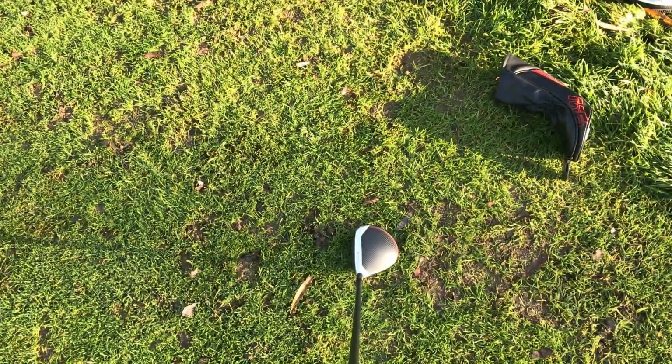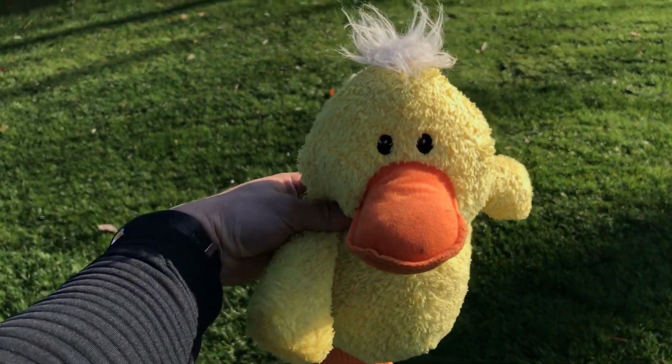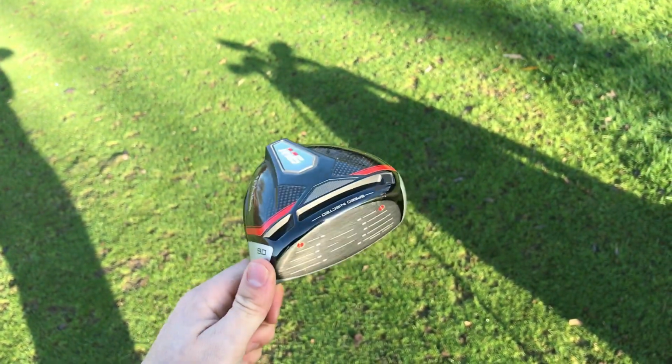For now, there are still standard mid-size grips on the 3-wood as well as on the driver, but as said before, I might be looking into changing all my grips. The driver I tried to send bombs with is the TaylorMade M6 in the 9 degree version, with the loft even further cranked down by the hosel.